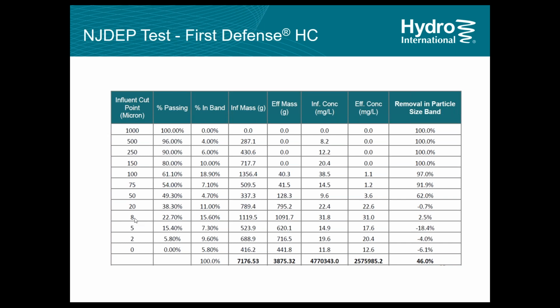those very fine particles. But again, we have correlation between the two pieces of equipment that somewhere around 75 to 50 microns is about where they're starting to bottom out performance. But to that point, they're doing pretty good. So again, if we take that whole band from 1,000 down to about 50 microns, your removal is well north of 80, 90%, so good correlation.